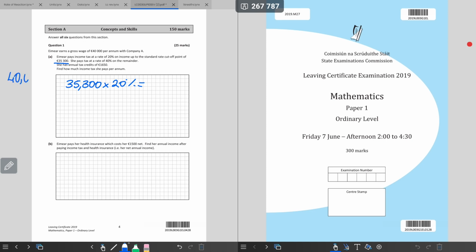35,300 taken away from 40,000. Good. 40,000 minus 35,300, and what do you get there now? 4,700. 4,700 by 40%. So you work out both of those. That gives 7,060 and 1,880.